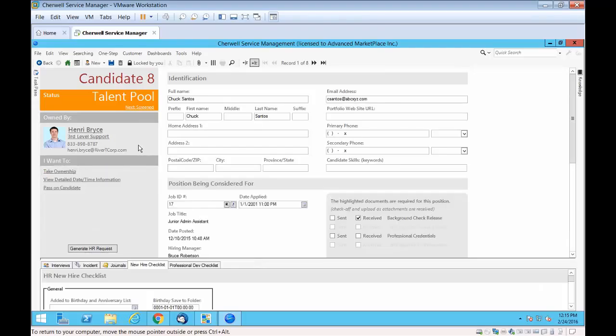I'm not going to go through each one of these phases in detail, but what happens is that you can take a candidate, you have new, you screened them, you have a phone interview, you can do a first round interview, second round interview. And for those of you familiar with Cherwell, again, the configuration of this to remove phases is very easy. So if it has too many phases for you, that can easily be modified.